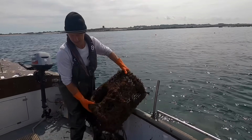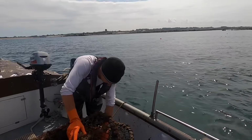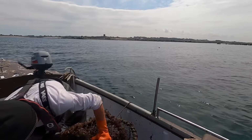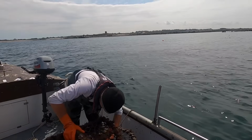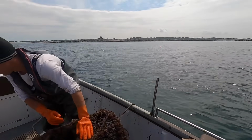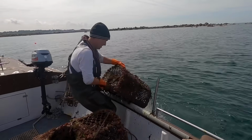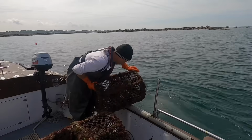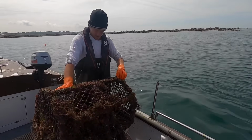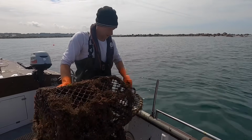The spider crab on that one. Good sized spider that. Hold on to that one. See a lobster. Yes! Oh, I hope they're keepers. There's a couple in there. It'll be very close.